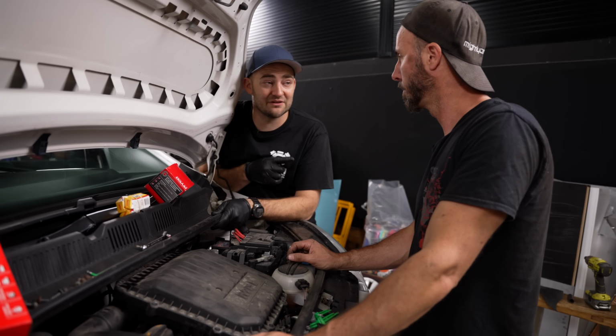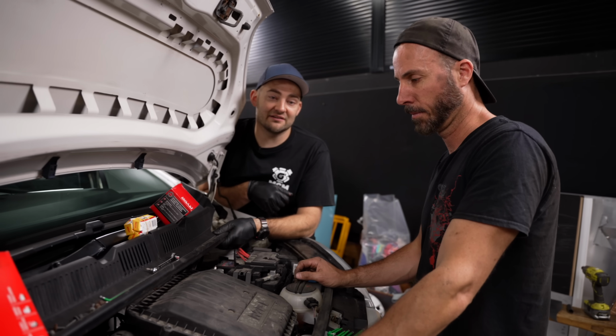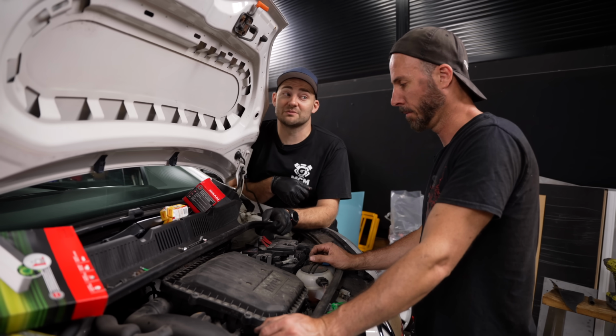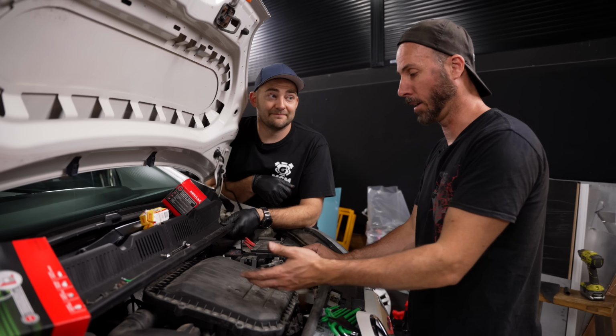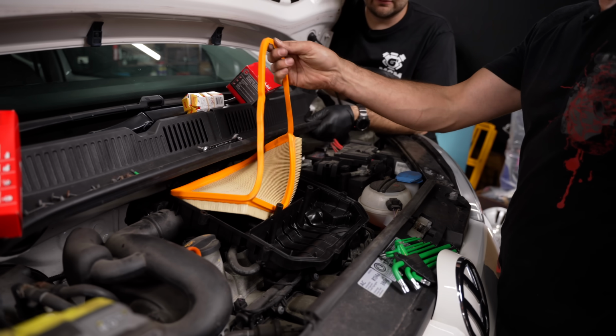I dislike stages, but you know what I do like about stages? In between the stages, you drive it. That's true. And you learn stuff. You're like, oh, it's missing this, or it's lacking that, or this is better, or this is worse, because it does happen. And for all we know, under here is completely and utterly filthy. It's brand new. Oh, that's good.